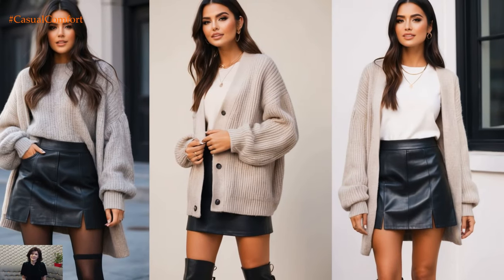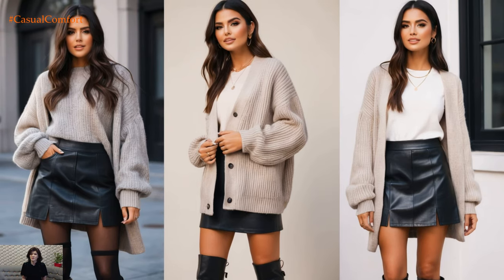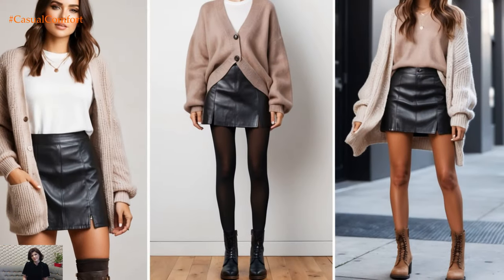You can either go for a mini skirt with tights and combat boots for a more daring look, or choose a knee-length leather skirt with heeled ankle boots for a touch of elegance.